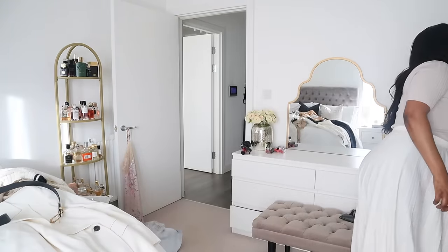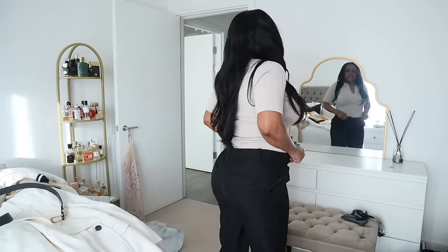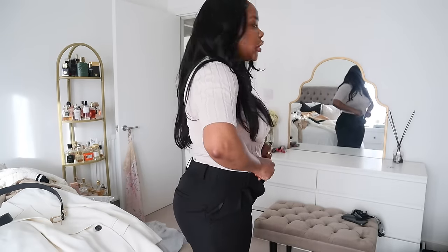Guys, I'm starving. Trousers are on. They're too small. Most of my trousers are a size 40, which is a UK 12. I don't know if it's me or if the stores don't even know what a UK size 12 is anymore. Unless I've gained weight around here, because it's not even closing.